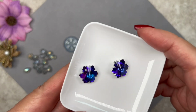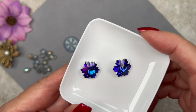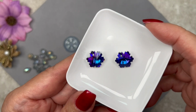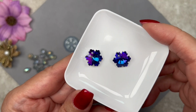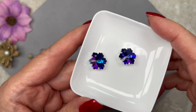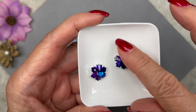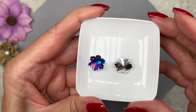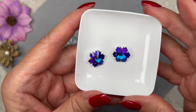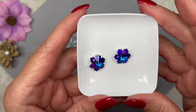Aren't these pretty? The faceting looks like the faceting you might see on a Rivoli, but these are snowflakes obviously, and they're drilled at the top as you can see. They're listed as snowflake crystal drops / charms, and the color is mystic blue with purple, and they measure 20 millimeters across. Let me show you the back. They're nicely foiled in the back as you can see. And of course the first thing that comes to my mind are earrings.